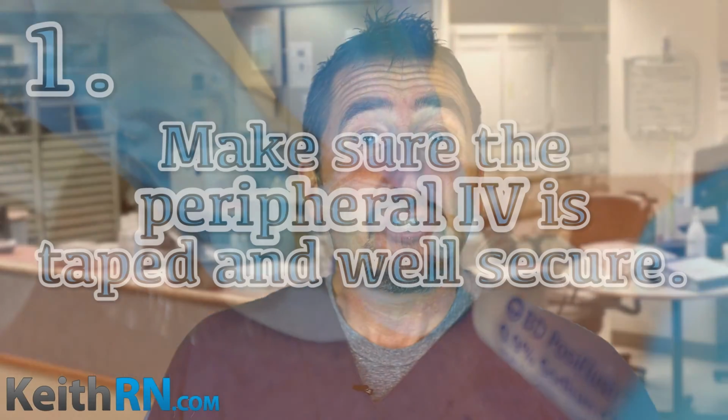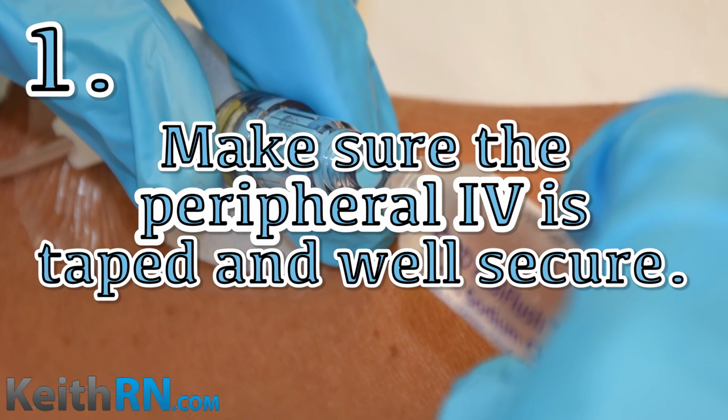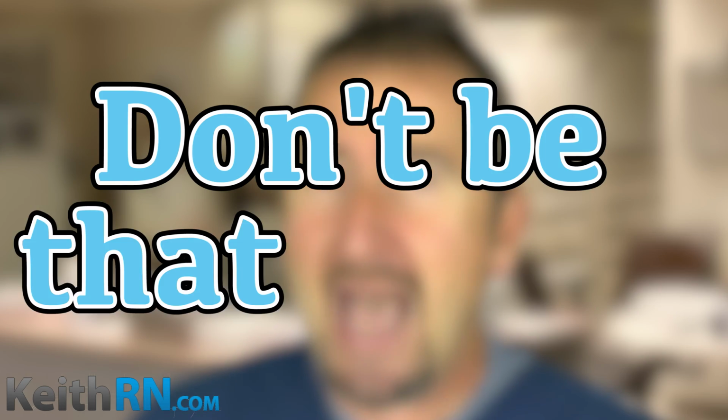Number 1, make sure the peripheral IV is taped and well secured. I have been flabbergasted by how often I find the peripheral IV held in place by barely one piece of tape that is already beginning to peel off. Don't be that nurse. When you assess your patient for the first time, check the IV site for signs of infiltration, but be sure that it is also well secured. If not, take 15 seconds and use a couple of pieces of tape to secure. Better that than to needlessly start an IV because it accidentally came out.